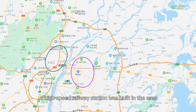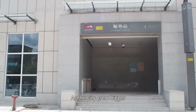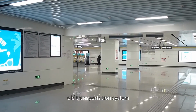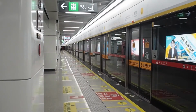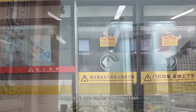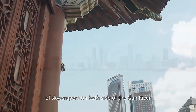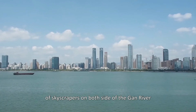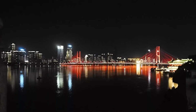A high-speed railway station was built in the area. At the same time, the city was also expanding eastward. As the city grew bigger, the old transportation system could not meet the needs of local people. 3 lines of subway were built, and more are under construction. The Prince Teng Pavilion witnessed the emergence of skyscrapers on both sides of the Gan River. The river has never been so beautiful.